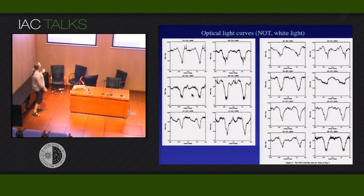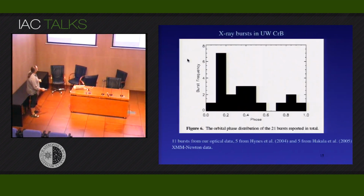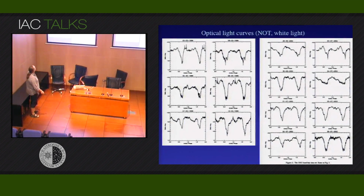And we had a similar but longer run in 2002, which is all done in white light, and you see there are quite drastic changes in the light curve shape, going from really strange-looking eclipse profiles into almost no eclipse at all in the light curves. And the interesting thing here is that if you look at the first night here and the 6th night here, they start to look somewhat similar.